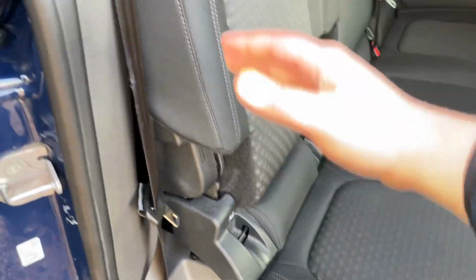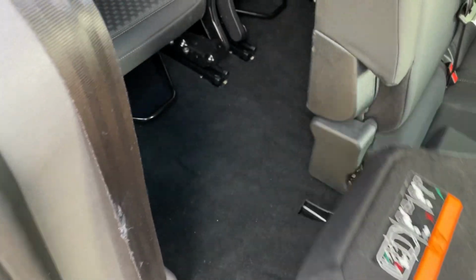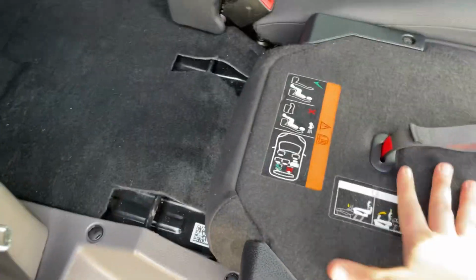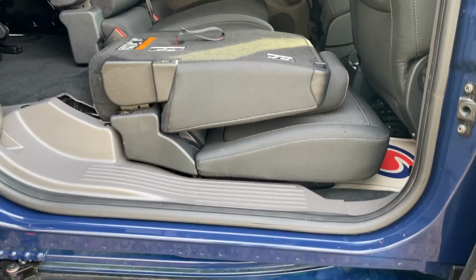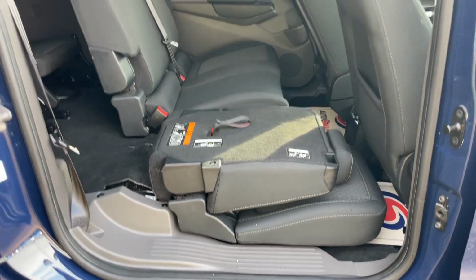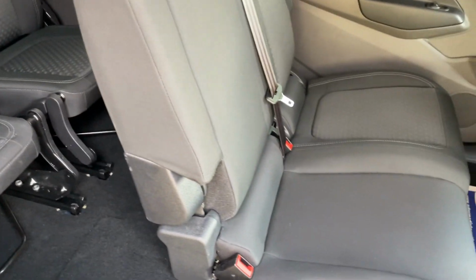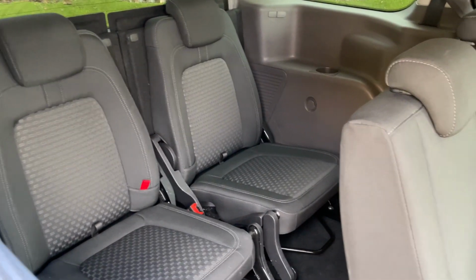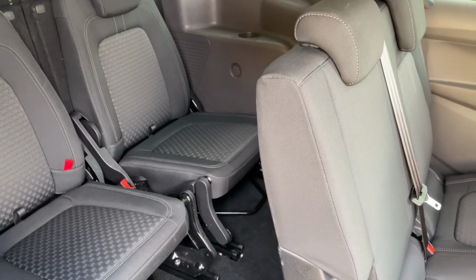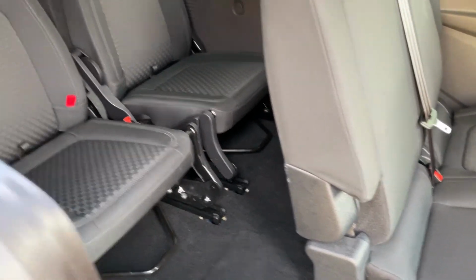But again, these seats are nice and easy to operate. There's lots you can do with them, and they fold down nice and flat, so you can see how that operates there. It's like a jigsaw puzzle. It's very clever the way these seats all fold down, so you've got a nice flat boot if you require. If you weren't carrying people around and needed a transit van, so to say, this is your answer. So anyway, that's a bit about the seats and about the rear of the vehicle.